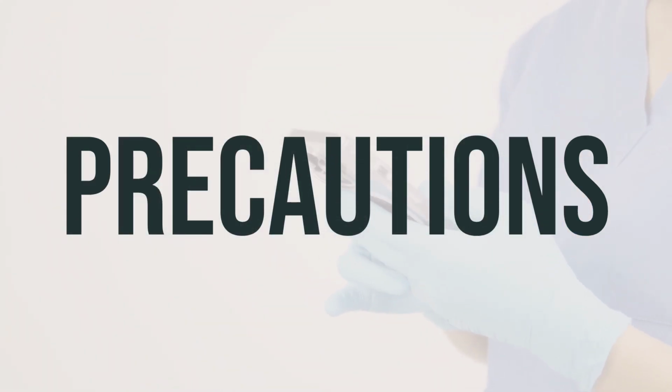Before taking Elfolate, it's important to talk to your doctor or pharmacist if you have any allergies or if you are allergic to any of the ingredients in the product. You should also discuss your medical history, especially if you have a vitamin B12 deficiency. It's important to inform your doctor or dentist about all the products you use, including prescription drugs, non-prescription drugs, and herbal products, before having surgery.